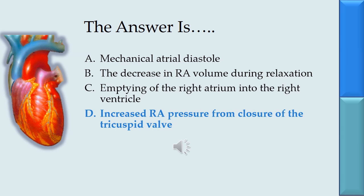Oh my, I work on 5 Central, we never do CVPs. Or, oh my, I work on 4 West and we don't really do them that often at all either. So hopefully through these PowerPoint presentations I can help you understand CVP waveforms and all that a little bit better. So the answer in this scenario is D, increased right atrial pressure from closure of the tricuspid valve.